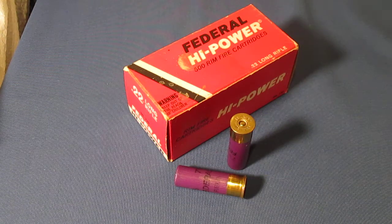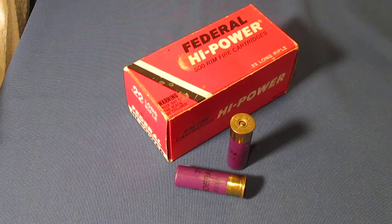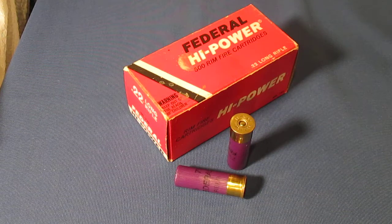Hello, 22 Tony here, with another discussion on collecting vintage and antique ammo. Today I'd like to talk about Federal. Now most of you are probably familiar with Federal. They're one of the largest manufacturers of ammo today, but you may not be familiar with their rocky start.